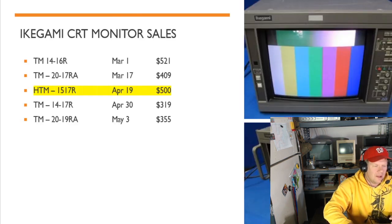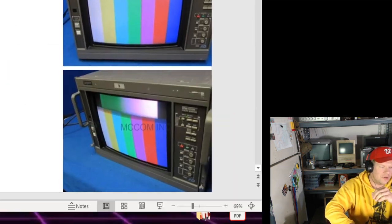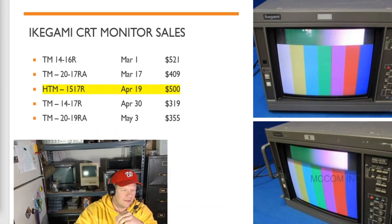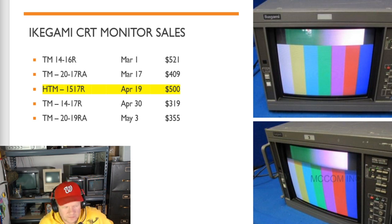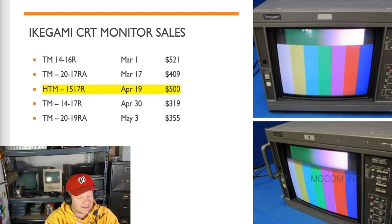So first thing, let's jump into some sales data right away. And the first thing I want to look at here, real quickly, is the sales data for Ikegami CRT monitors. And again, I want to say something else. I've highlighted smaller monitors in the past. I did not include any that were not 14 inches or 13 inches or larger, and if they did not have pretty much RGB, I left them off this month's statistics, okay? So let's just go back into this Ikegami data.